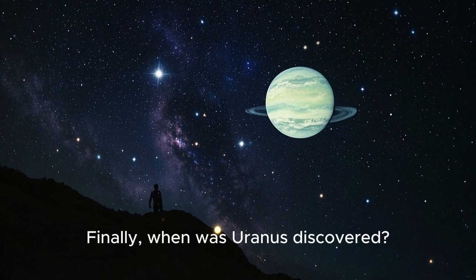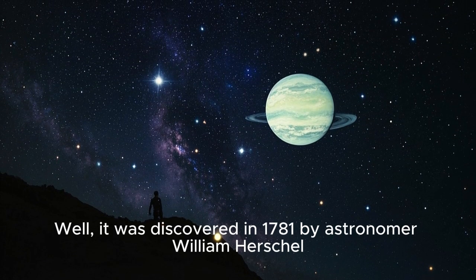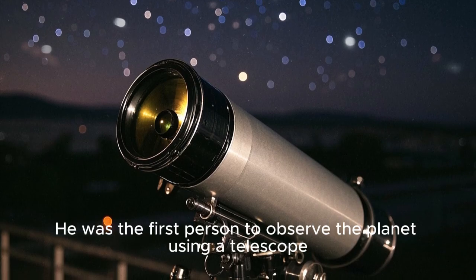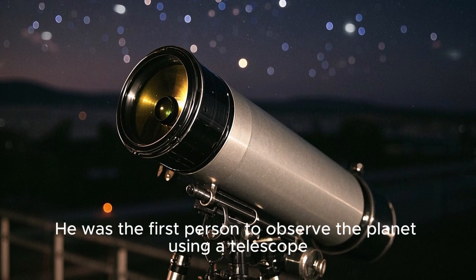Finally, when was Uranus discovered? Well, it was discovered in 1781 by astronomer William Herschel. He was the first person to observe the planet using a telescope.